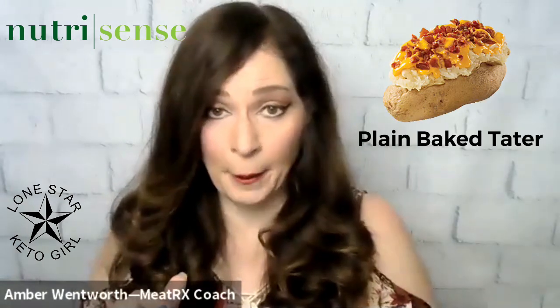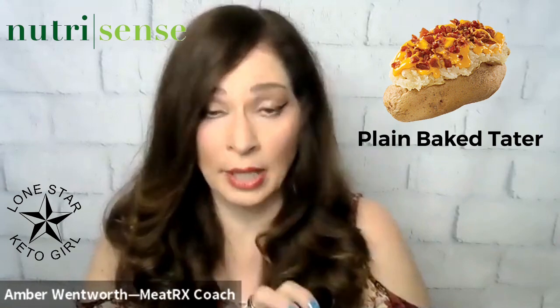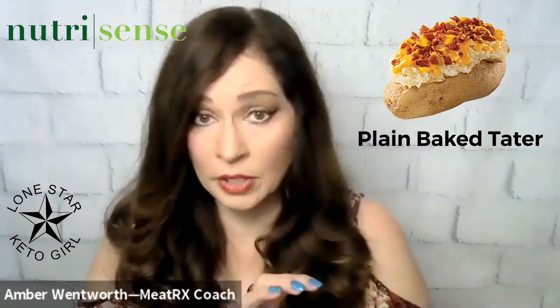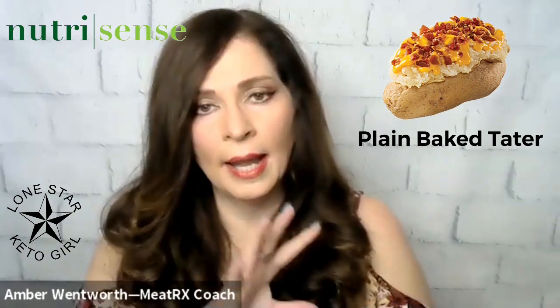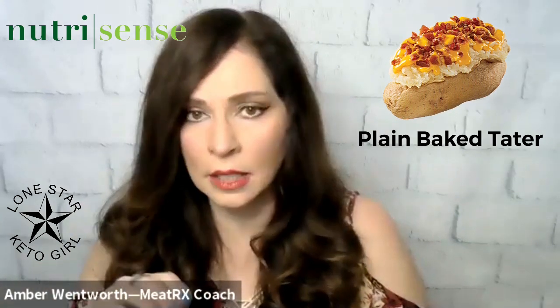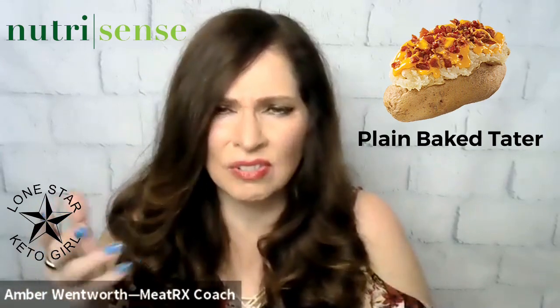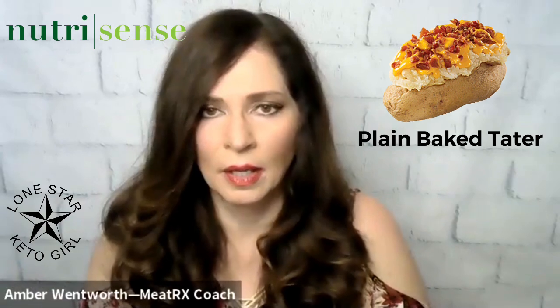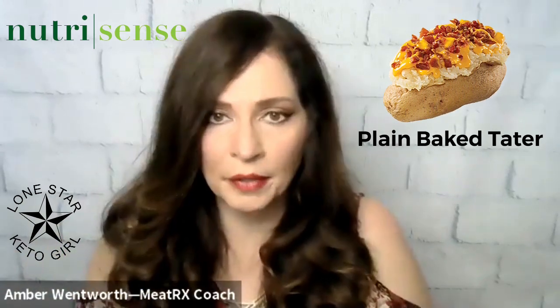Then I tried a baked potato, but I had it after eating my filet. So I ate a filet like I normally do, and I tested that, and the filet doesn't move much. And then I ate the potato. It was just plain. I didn't eat the outside. I just ate the inside, and I couldn't eat it all. I wasn't in the mood for that or something. And I didn't have butter or anything else on it.